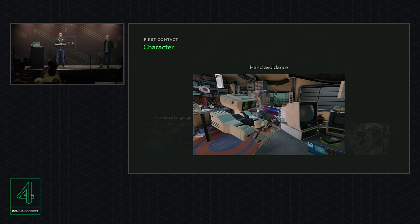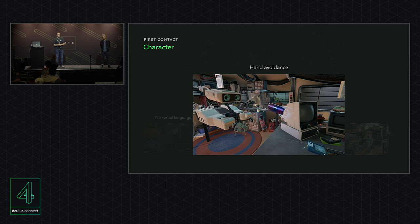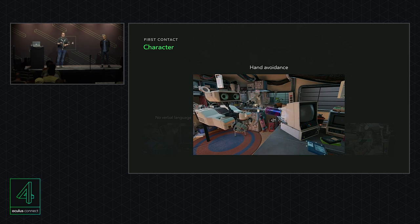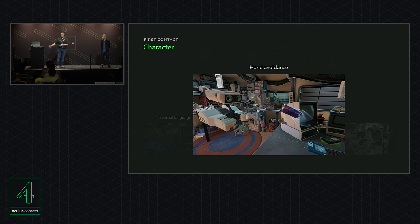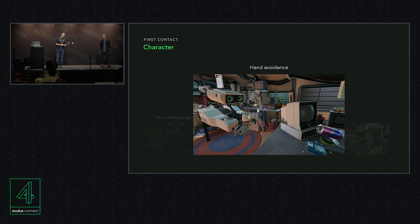So what we did is when your hand got near, the robot would move away. And this was pretty effective. A number of times we'd observe people say, hey, do you want this thing? The robot would back up and they'd say, oh, okay, I guess you didn't want it. And then they would move on. And that's a reaction that makes sense at that point.